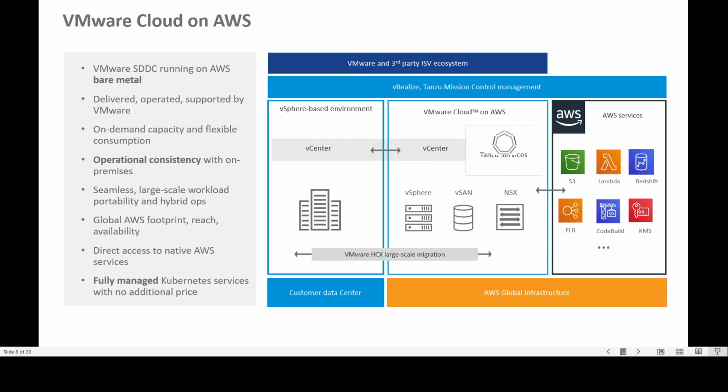As you can see, there are dedicated bare metal compute resources running inside the AWS data center with the same VMware proprietary software, which is vSphere, vSAN, NSX, the vRealize Suite, and Tanzu running on top of it. Since this is the same set of software running inside the AWS data center, integrating it with the on-premises vCenter is fairly simple. For a vSphere administrator, this looks like an additional vCenter server visible in their console and supports all the good features which all vSphere admins are familiar with.